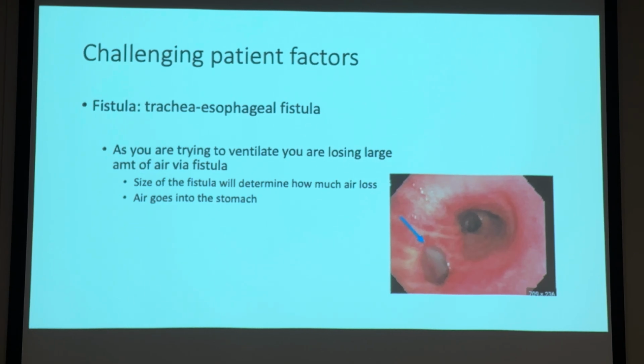vomit on the table. If the fistula is small, maybe like 2 millimeters, it's too tight, so you will be able to ventilate patients in a normal way. But if you have a fistula that's like 5-6 millimeters or larger, that becomes too big of a hole where ventilation is not going to be impacted. You will be losing a lot of air through it.